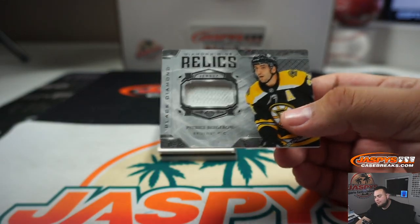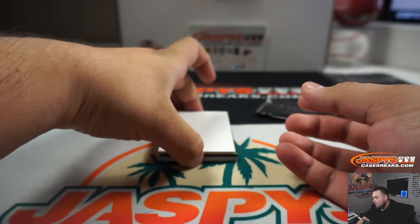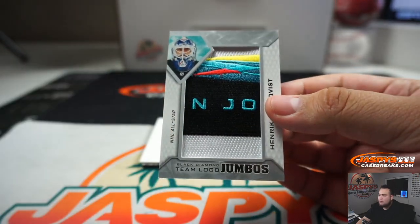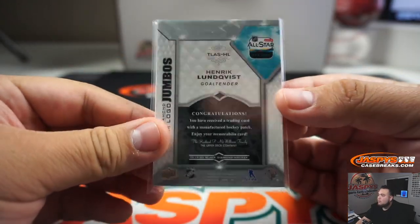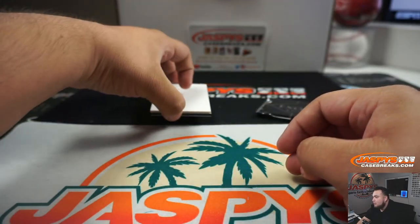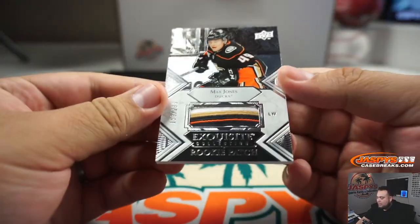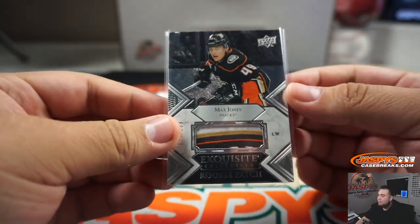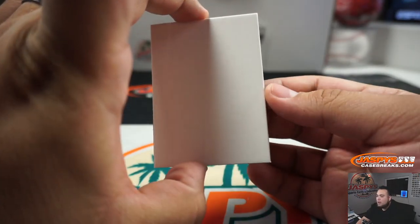Patrice Bergeron. Henrik Lundqvist, maybe he'll be an Avalanche soon, maybe. That's gonna go to the Rangers, though. Let's save this one. Let's go with the exquisite. Nice Mac Jones patch, 1, 2, 3, 4 color patch. Then Kev wanted a Capo Caco.